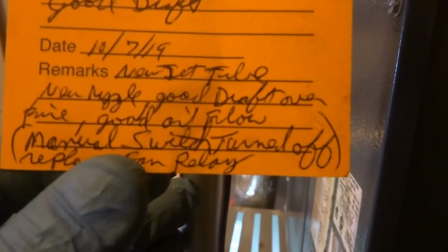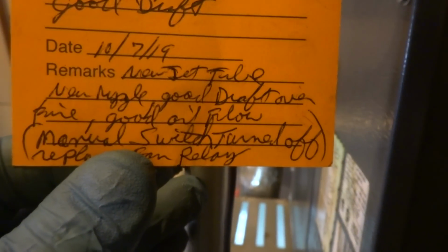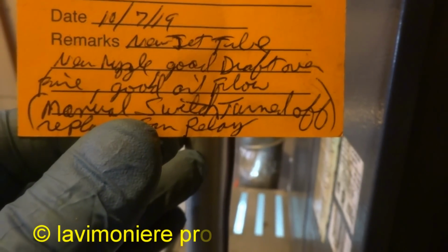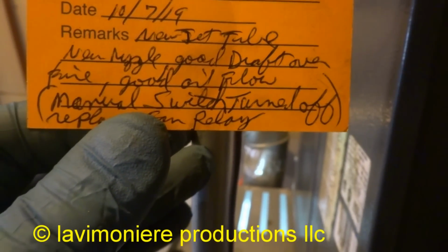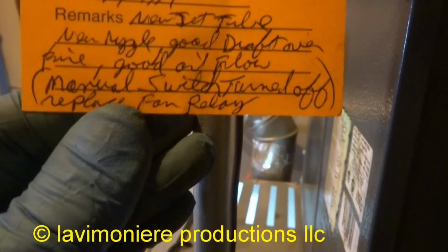Alright, it's done. What a pain in the ass. They're not all easy. New jet tube. New nozzle. Good draft over fire. Good oil flow. Manual switch turned off. Replace fan relay. I'll leave his parts there. It'll be good to go.